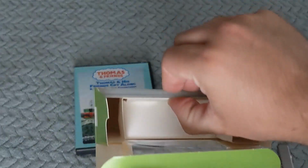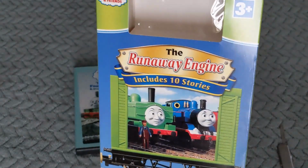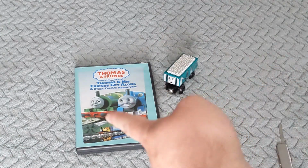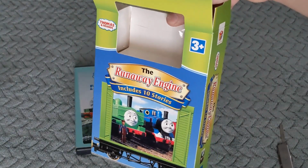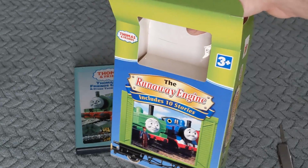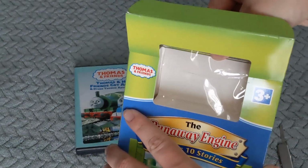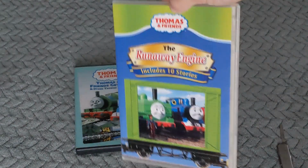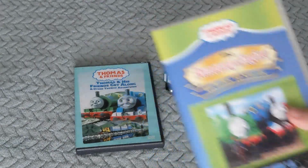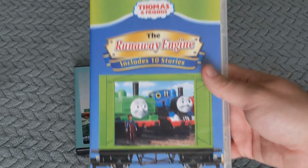Oh wait, let's take some bets here, okay? Who thinks that this artwork is going to be the Runaway Engine? And who thinks that this artwork is going to be Thomas and his friends Get Along? I don't know. You saw me open this live on camera. There's no cuts in this part at least. So what are we thinking? Ready? Okay. 3, 2, 1. The Runaway Engine. Okay, I'll be honest, I was betting on Thomas and his friends get along, so I would have lost that bet, but here it is, the Runaway Engine.